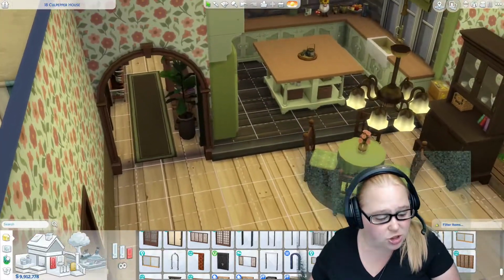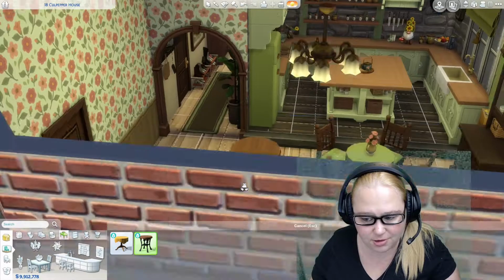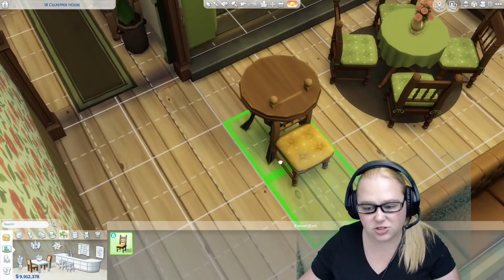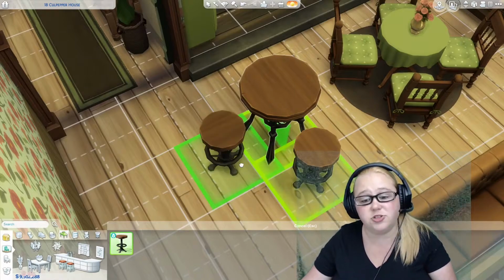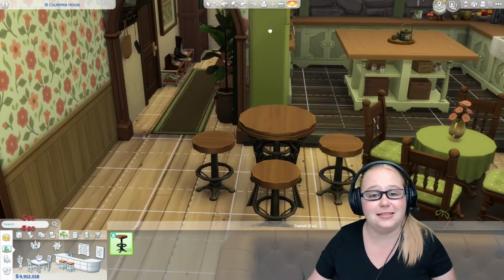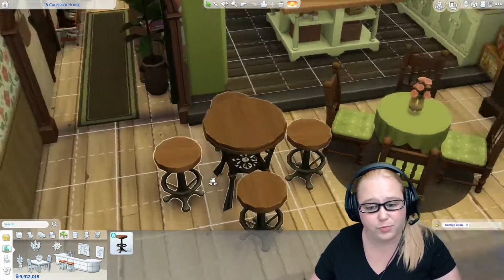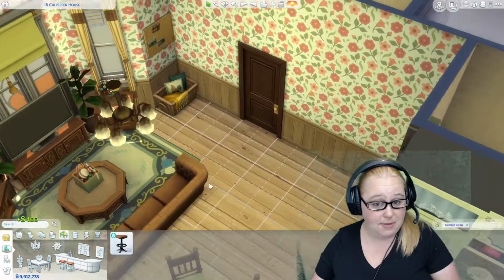But I do want to show you what I was talking about real quick. So this is the other table that comes with Cottage Living. The chairs don't slot to it. Let's see if the bar stools do. Oh, the bar stools do. Okay. So that was my bad. I guess this specific table is meant to have bar stools slot to it and not chairs. I didn't realize that. My bad.